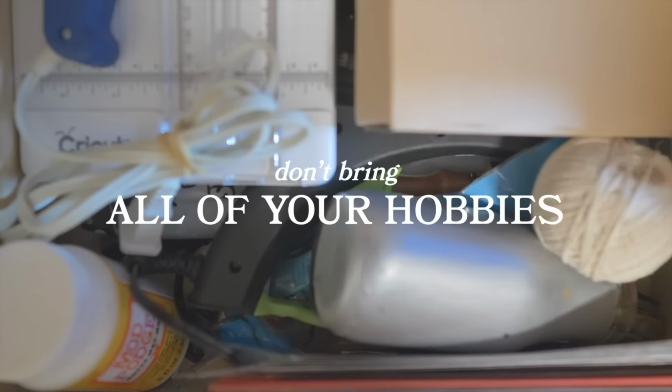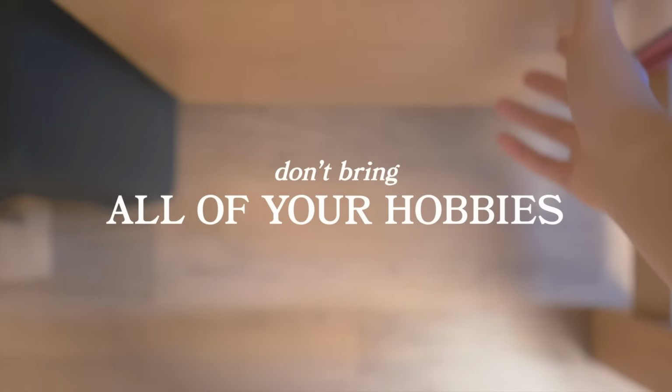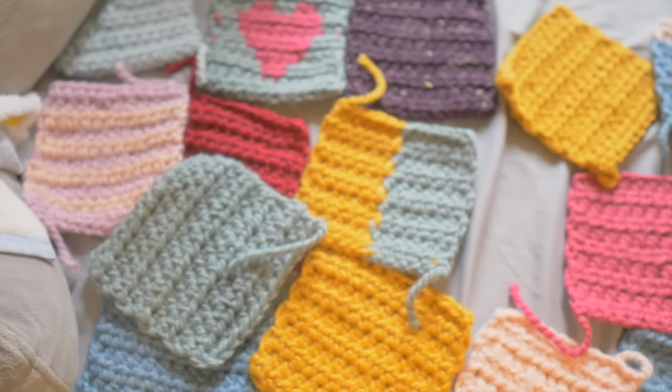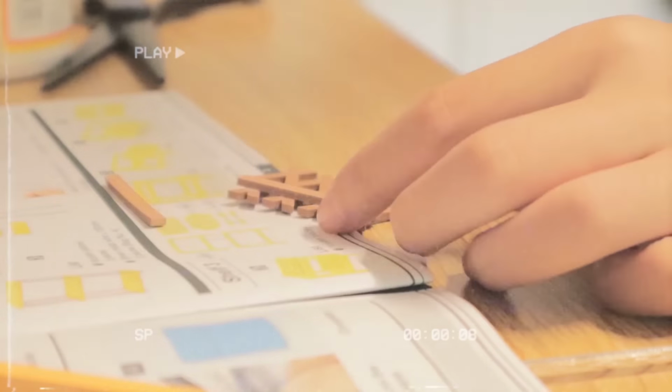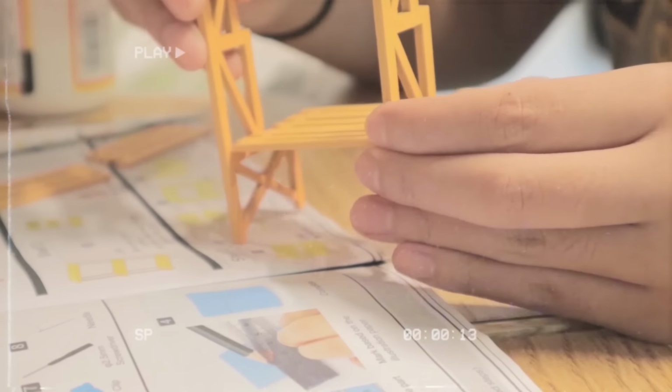Something else I don't recommend bringing, a mistake I made, is do not bring all of your hobbies. I like to do a lot of things. I make videos. I like to crochet. I like to paint. I brought all of my stuff for all of these activities that I simply don't have time to do at the moment. You probably won't have enough time to do all this since, as I mentioned earlier, college is quite busy and stressful, and you probably won't have enough space in your dorm room to store it all.